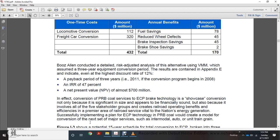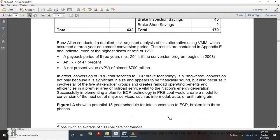An effective conversion of the PRB coal basin service with the electronically controlled pneumatic brake technology is showcased, not only because it is significant in size and appears financially sound, but also because it involves 5 stakeholder groups, with railroad operating benefits, efficiency, and service provided to the nation's energy generation. Successful implementation of ECP technology in the PRB coal basin would create the model for proving the next step of the major services for intermodal, auto, and all unit train grain.